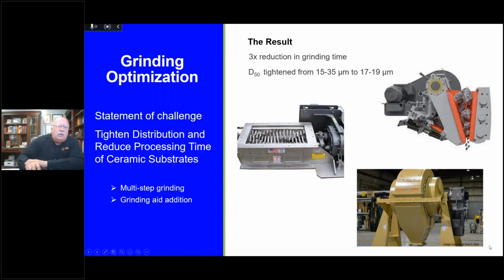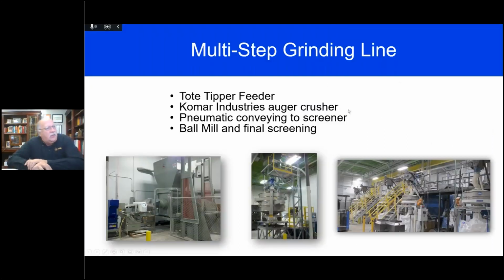And this is exactly what we did. This is an actual picture of the process that we use. This is an actual cone type of crusher, followed by a magnetic separator, followed by this blue device here. On the left side is the hammer mill that we have. We'd screen this material and then we'd send it over to a ball mill. So a crushing, a hammer milling, and a ball milling process.